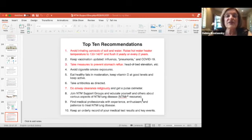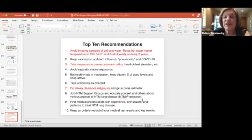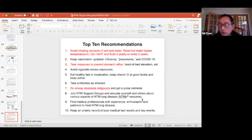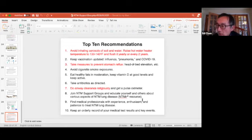Here's another one. Is there a difference between NTM levels in city water versus well water? I'm told that well water is less. I'm not 100% sure. Joe Falkenham's studies showed that there were very few, if any, in well water. Yes, because there's a very short transmission between the well and the water source on the other end, whereas city water has to travel from one end to the other to be transported. So overall, well water is better, I think.